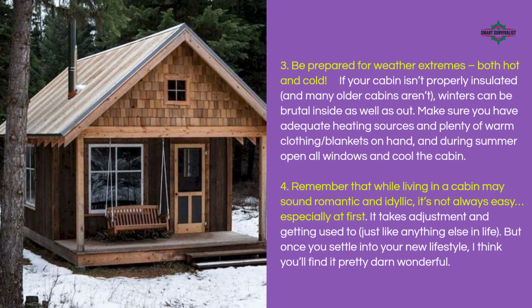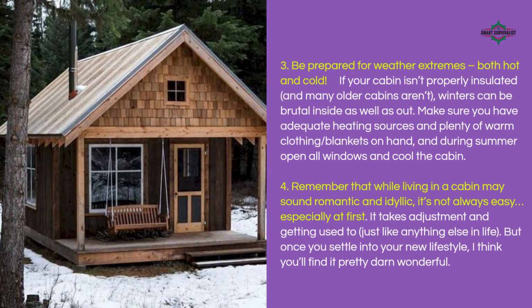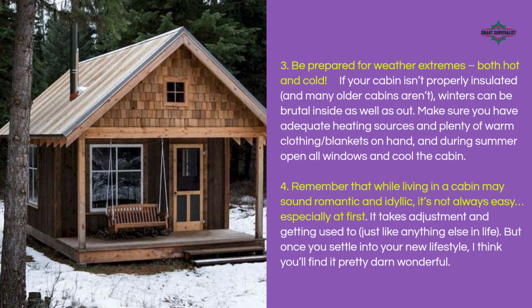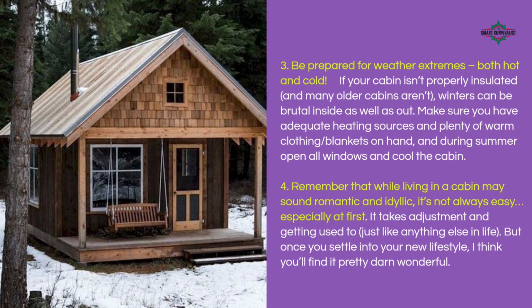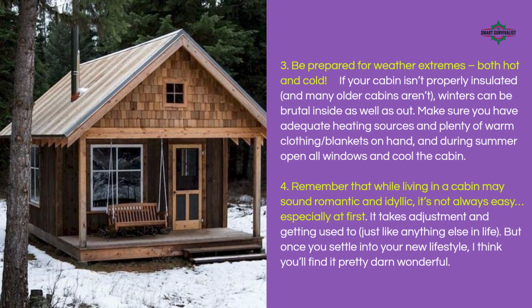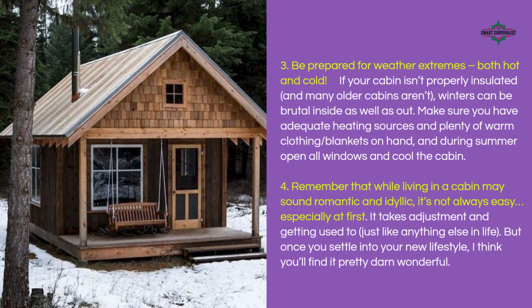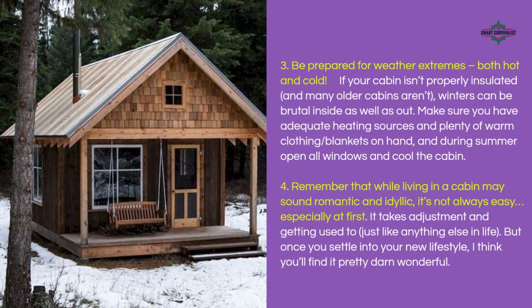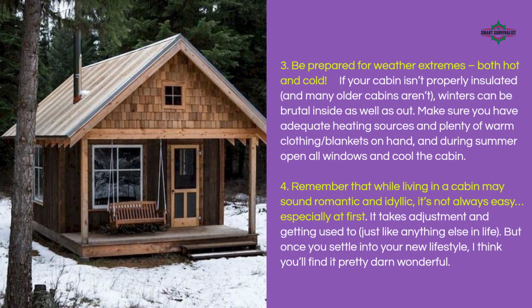3. Be prepared for weather extremes, both hot and cold. If your cabin isn't properly insulated, and many older cabins aren't, winters can be brutal inside as well as out. Make sure you have adequate heating sources and plenty of warm clothing and blankets on hand, and during summer open all windows and cool the cabin.